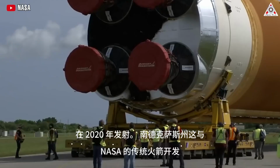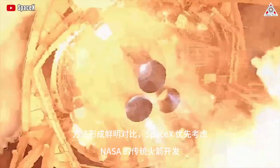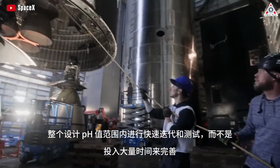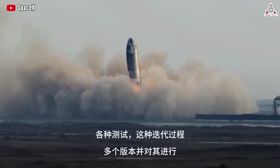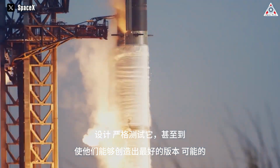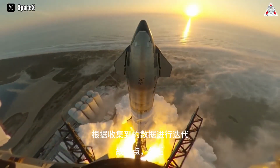This contrasts with NASA's traditional rocket development approach. SpaceX prioritizes rapid iteration and testing throughout extended design phases. Instead of investing significant time in perfecting a single prototype, they construct multiple versions and subject them to various tests. This iterative process allows them to create the best possible design, rigorously testing it, even to the point of failure, and then iterating based on collected data.